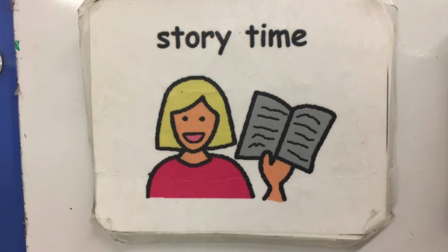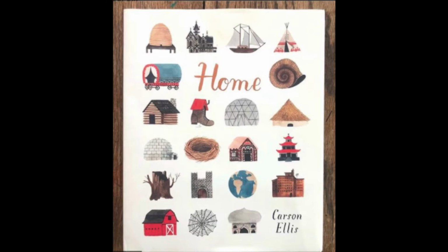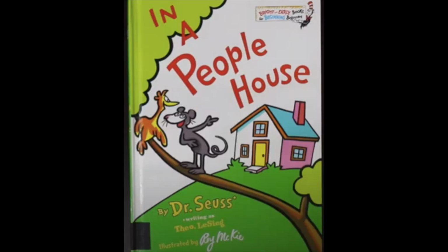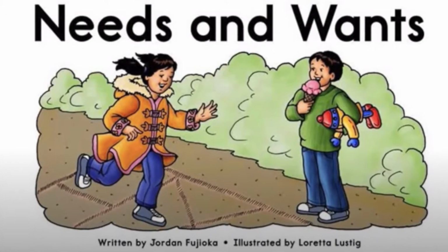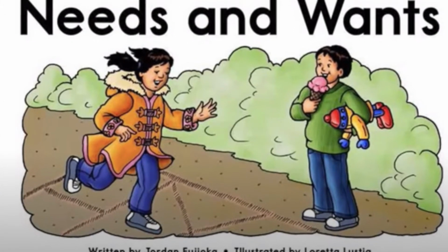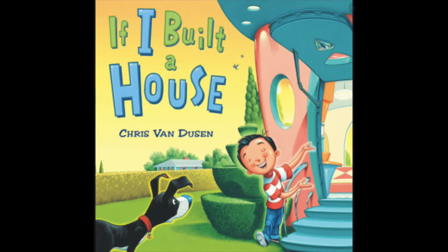First, our schedule says story time. We listen to stories that connect to our learning. We read all of these books to learn about different types of homes. We also read books to help us understand different concepts we are learning. For example, we read the book Needs and Wants to help us understand what our houses really needed to have instead of what we wanted our houses to have.